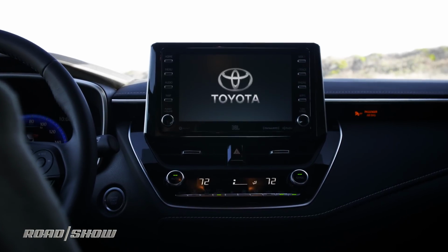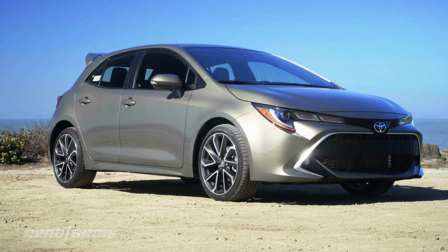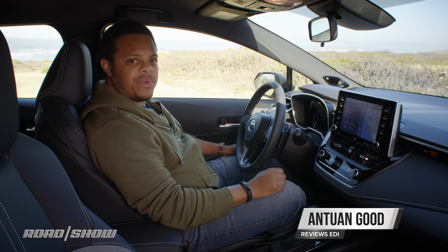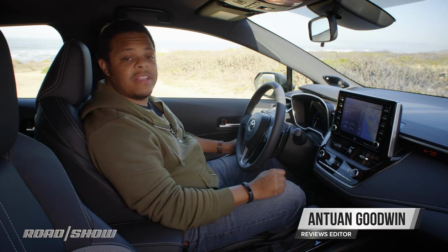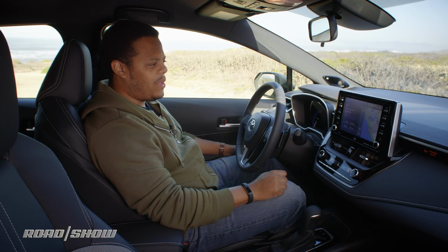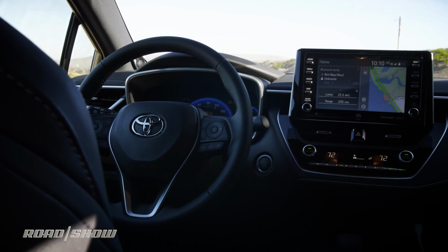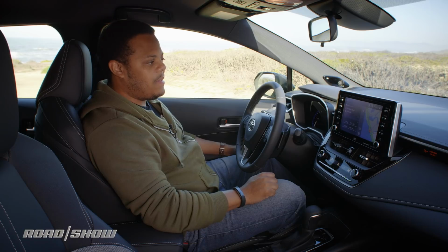Today we're taking a look at the technology in the dashboard of the 2019 Toyota Corolla. Now we're working with the third generation of Toyota's Entune software. It's very similar to what we've already seen in the 2019 Toyota Avalon, but a bit simplified for this generation of Corolla. Now we've got a large 8-inch screen on the dashboard with the optional tech upgrade we have here, and that's a pretty big screen for a car of this size.